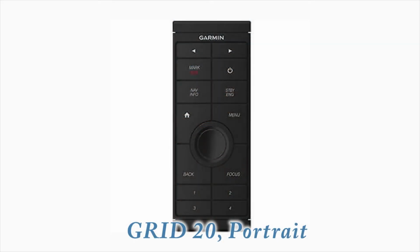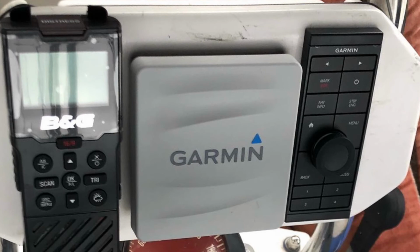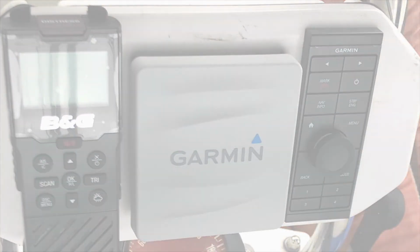There's also controls for it, like a remote system that you put at the helm. So even though it is down at the nav table, you can still operate it from the helm, and you can also do lots of other things with it as well.